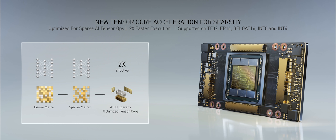Ampere has a new Tensor Core acceleration for sparsity. It takes advantage of the fact that most neural networks are very heavily sparse. So it starts with a dense network, the original network, and it zeroes out the weights that are small or close to zero. And then it retrains that network. As a result, this network can be compressed 2 to 1, and using the same data structure, using the same pipeline, we can now effectively accelerate processing by a factor of 2. Let me show you the performance.